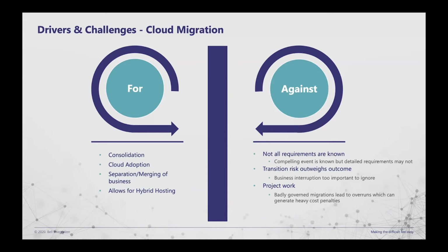And then finally, the sort of project work. Badly governed projects is one of the biggest reasons for cloud projects failing. And Gartner came out with some statistics about a year and a half ago, which suggests that 90% of cloud migration projects run over time and/or budget. And again, this is something which in many cases puts our customers off moving to the cloud, especially if they've got a complex legacy environment.